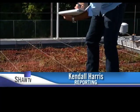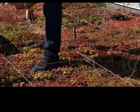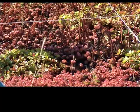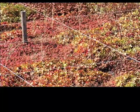Nicholas Rousseau came from France to Vancouver to study green roofs and find ways to incorporate living gardens into the city's architecture. Green roofs are great because they are going to have a great impact on air quality. They are going to be good for biodiversity in our urban environment. They are good to save energy. They have a very good aesthetic visual.